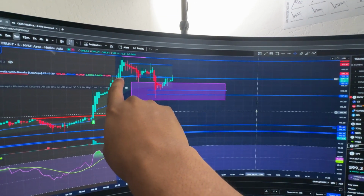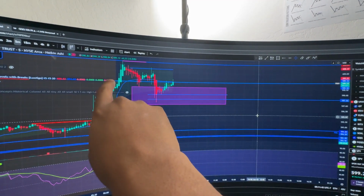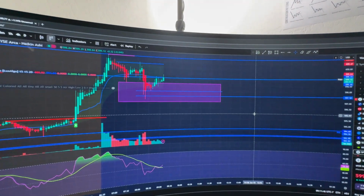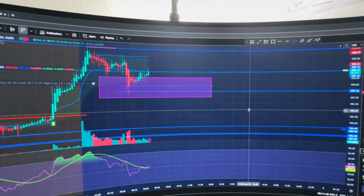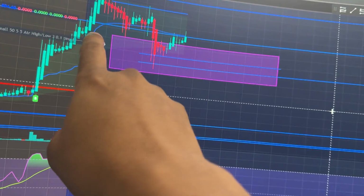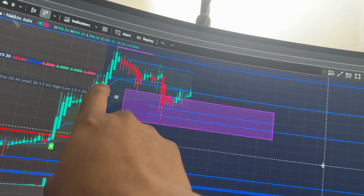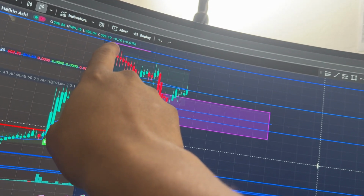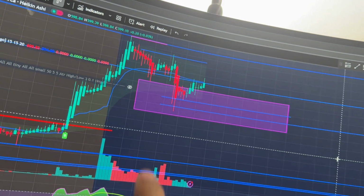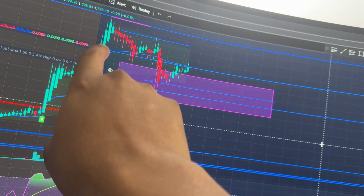Someone told me to buy a call right here, but I didn't do it. And I should have, because I could have rode it up here and sold it. But what I did was, I like to wait. I don't like to jump in those early trades. I kind of like to wait it out and see what's gonna happen, see what the direction was, and see where we find our resistance.